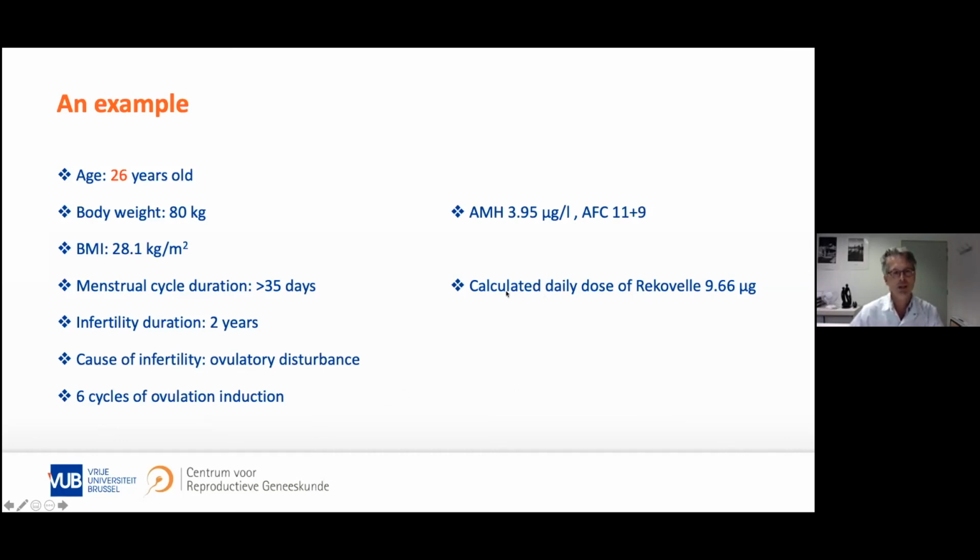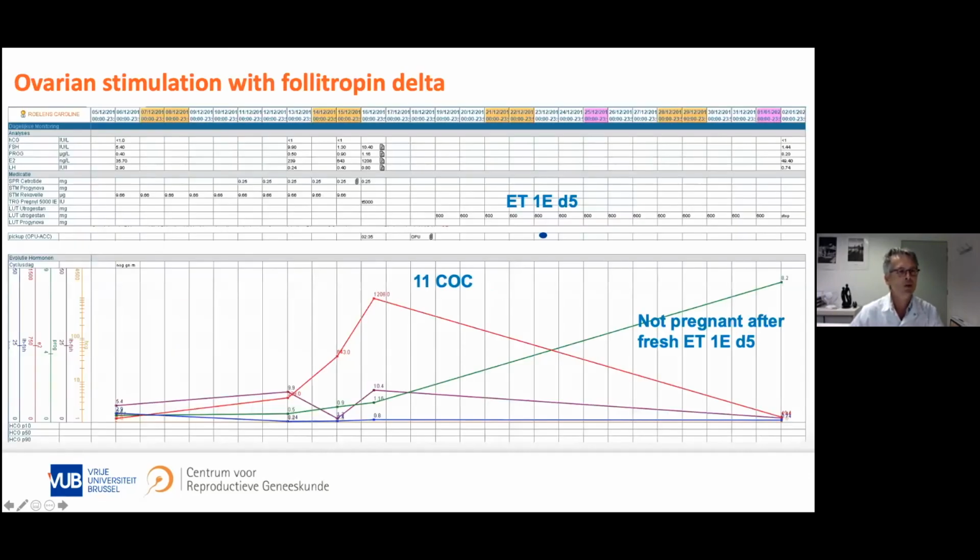And we used Rekovelle, and the calculated daily dose based on the AMH and the body weight was 9.66 micrograms. So here you see that we did a blood test on day 2 of the menstrual cycle to check the baseline hormone levels, and they were all good. And then we started stimulation. We give fixed antagonist, GnRH antagonist protocols. We found that the criteria to trigger ovulation with HCG were achieved after 10 days of Follitropin delta stimulation.